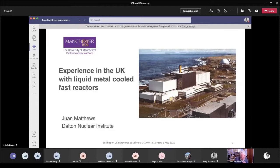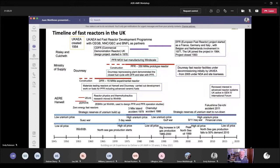Can I have the first slide, please? The second slide, please. Right. So I thought that the best thing, because it's so complex, is that I would put up a timeline, and then we'll talk a bit about the various things that were going on.